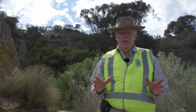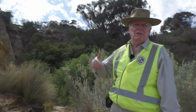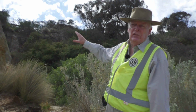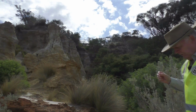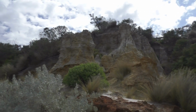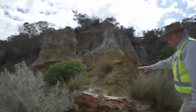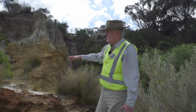I want to bring to your attention that we are standing in front of a cliff face. Now, a cliff face only develops when we have a situation where there is active erosion. So this whole sequence through here is actively eroding. Now, what is really important is that in geology, nothing is fixed forever. All is flux. And what we'll be looking at in the future is part of this here probably being much lower with respect to the sea.